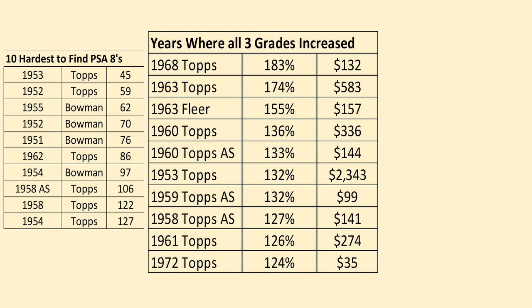So when you throw in the pop counts, the 10 hardest to find PSA 8s, unsurprisingly, are in the 50s. You only have one card from the 60s in this top 10, which is the 62 Topps. But look at these pop counts. I mean, below 100 for most of them, and the 58 All-Star and Topps card are barely above 100. And it is surprising to me to see that 58 All-Star being such a hard card to find.